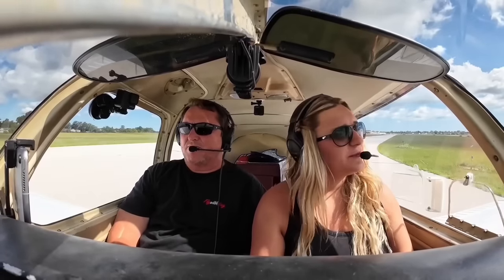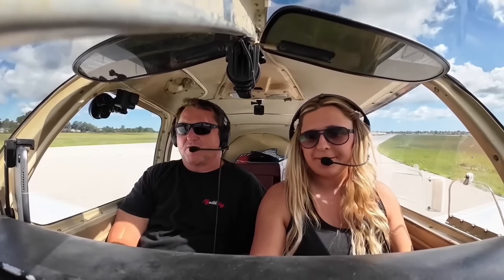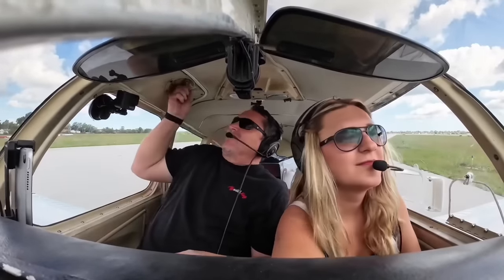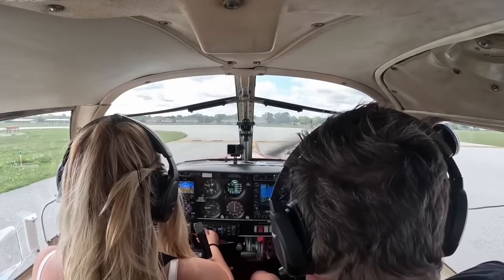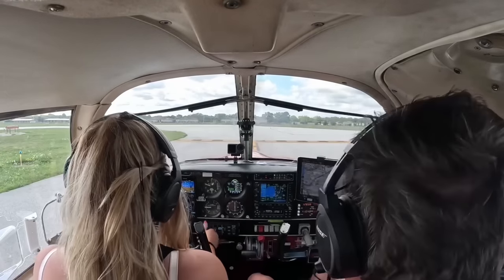Timmerman Tower, Cherokee 773 November is holding short of 4 left, ready for departure, and I did pick up information Papa. Romeo, apologies. Cherokee 3 November, on departure fly heading 360, runway 4 left, cleared for takeoff. On departure, I'll fly heading 360, 4 left, cleared for takeoff, 773 November, thank you.